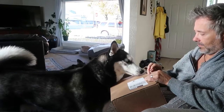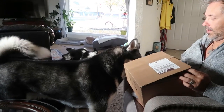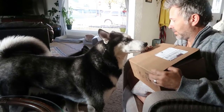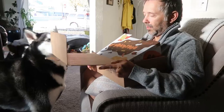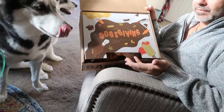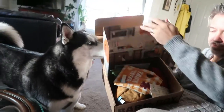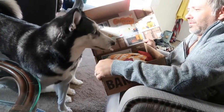They're very excited. I should say that Bark Box is a monthly subscription. You can prepay for it for a year and get a little bit of a discount. And it's full of current themed treats and toys, and you can get extra toys added on. What do we have in here today? Dogsgiving. How cute is that? Here's the box. Oh, Zeus has already got his nose in there.